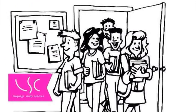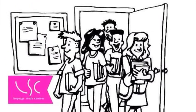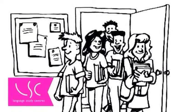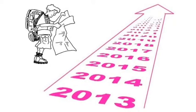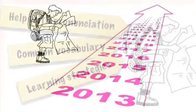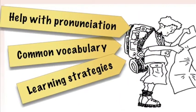I want to start by focusing on our students. We don't want them to see the LSC course as a 2-week experience to be forgotten as soon as they return home. We see the learner as someone who's already begun an English learning journey which will continue far into the future. Our job during the time they're with us is to give them the most useful equipment to put in their backpack for that journey.